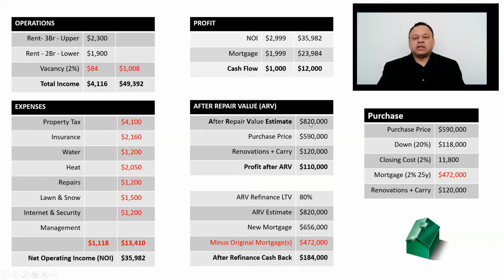Keep in mind that if you take $820,000, subtract away what you paid for it, plus your renovation costs, you actually have a profit of after repair value of $110,000. So focus on the $12,000, focus on the $110,000, and know that we bought it for $590,000. Now, when people say refinance, what are they talking about? What is a refinance? What is a BRRRR?